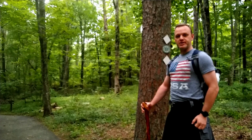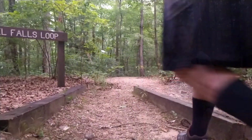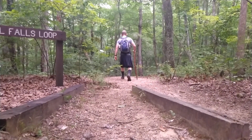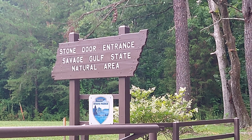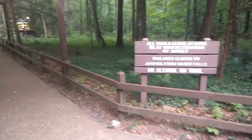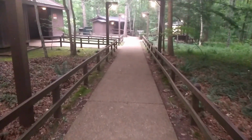We're going to answer the question, what is the stone door? Stone Door Trail is part of the Savage Gulf State Natural Area. It is a great stop for folks interested in a short, easy hike with some amazing views.